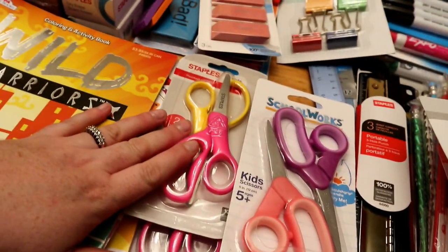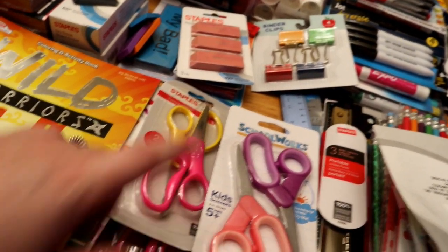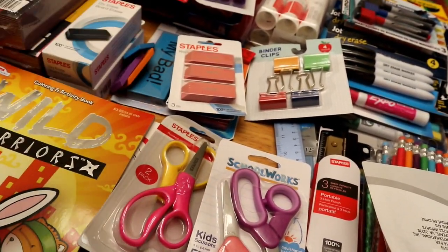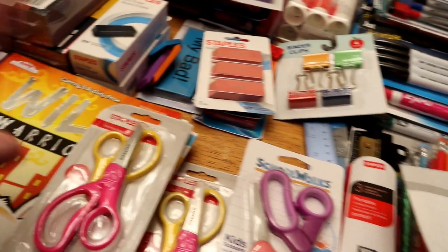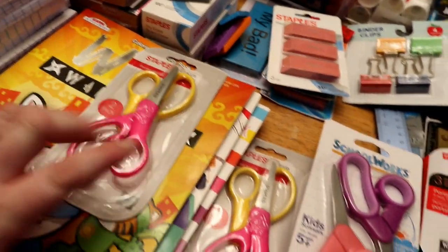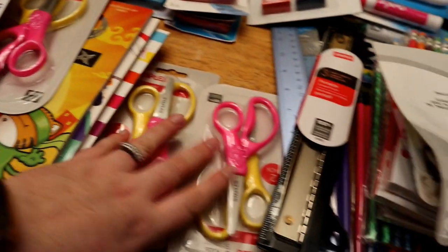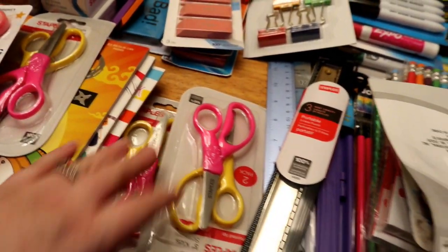And then she got one pair of big scissors, and I think Lissa ran off with those already. She did not run with scissors. I mean, she took them off and put them in a pencil case. So anyway, a whole bunch of these little kid scissors. I was down to one last pair, so woohoo, I will have a whole lot now.